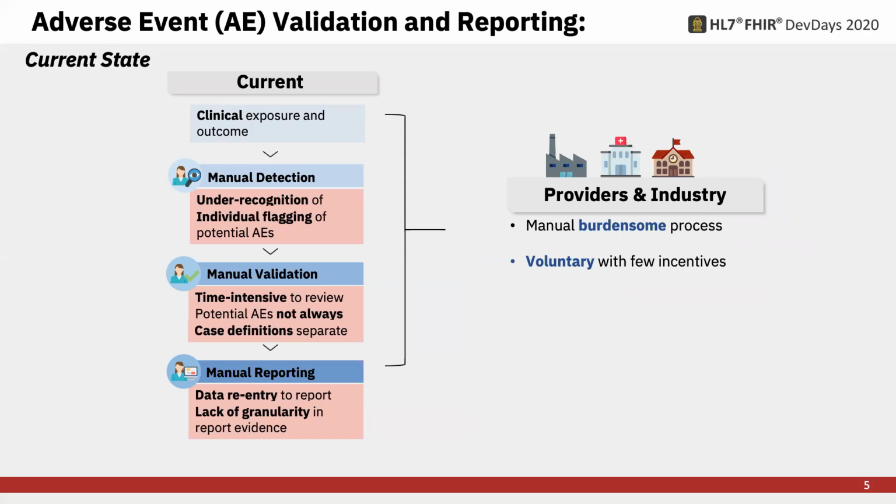So it's very time intensive to manually detect these adverse events. It's often also time intensive to validate the occurrence of that adverse event to make sure a case is actually a case. And it often takes a lot of time to manually report those adverse events using either paper forms or the electronic forms that are available. Often those are just done completely manually. So, needless to say, that is quite a burdensome process that we've been tasked with improving the efficiency of and trying to semi-automate.